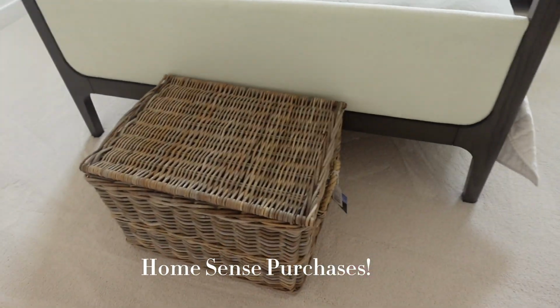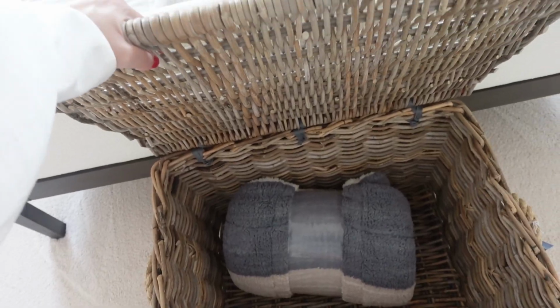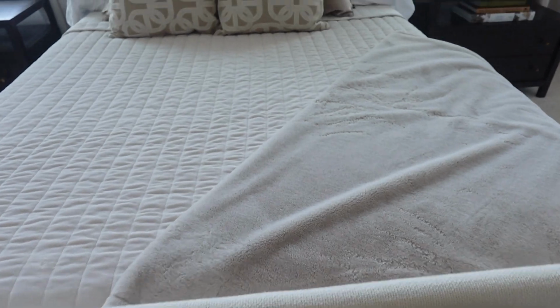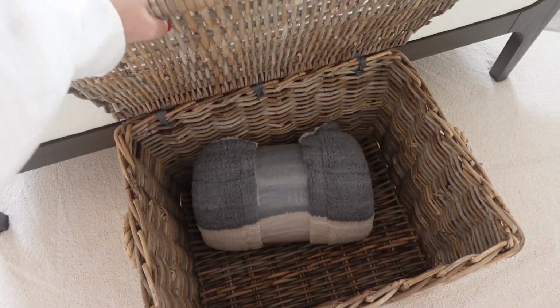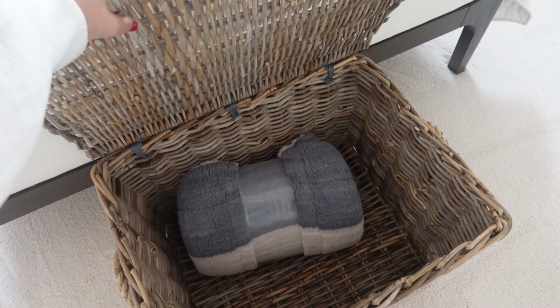What did I buy? And I need to cut all the prices. So I got this little basket. I want to make sure that my guests have extra pillows or throws, because if they get cold or if they want to switch their linen to something a little bit more comfortable, they will have access to them without having to call me or suffer in silence, either freezing or being really warm.